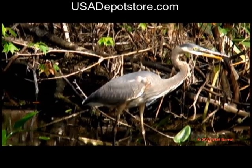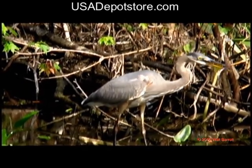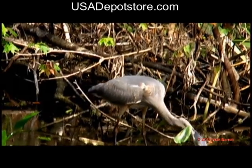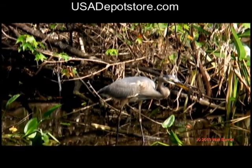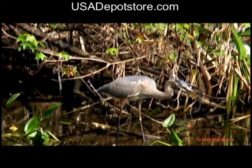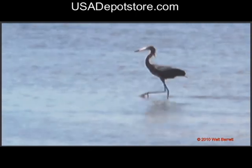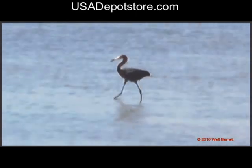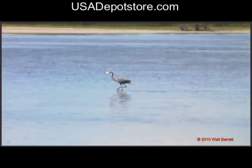This is a great blue heron. He likes to fish too. First, he has to prepare it. Now watch this crazy heron fish. He never did get anything while I was there. I got tired of waiting for him to catch a fish, so I moved on.